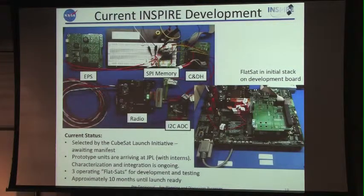This is INSPIRE a few weeks ago, the so-called FlatSat configuration that's popular in the CubeSat world for putting things together. It's a much more build it, try it, test it culture in that world than plan, and finally build. There's typically several builds: build, test, fix, go on to the next. And for JPL's first CubeSat with the University of Michigan, the time from funding to launch readiness was 14 months. The INSPIRE satellite is being built, I think, on a 22-month schedule from first funding, which was the very end of November, until launch readiness next summer.